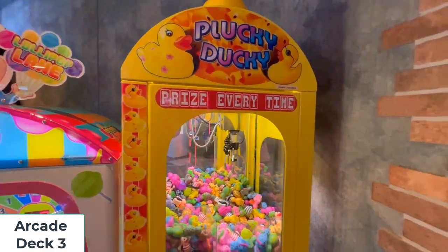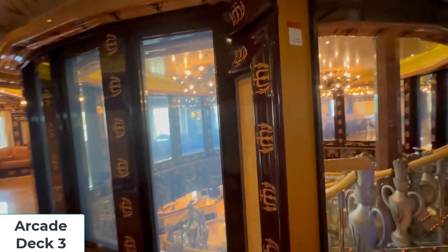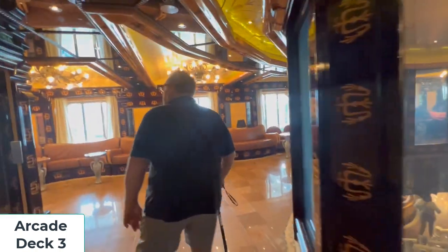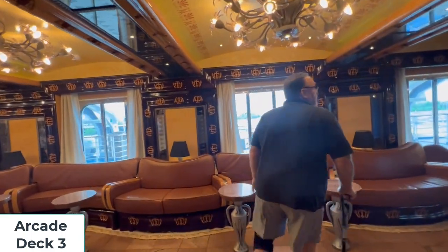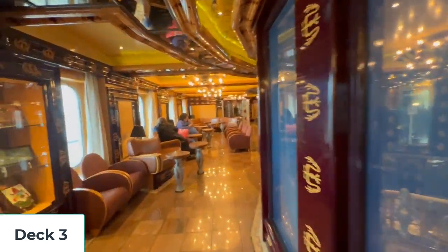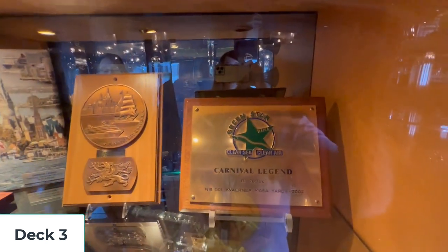One thing I like about this, look at it. It's not boxed in. Oh my gosh, there are so many twists and turns in this ship. I like it. Little couch area over here. This way. All right, let's walk through here a little bit. We'll be getting more of this tomorrow. What is this here? It looks like Carnival Legend Awards.